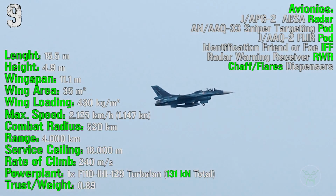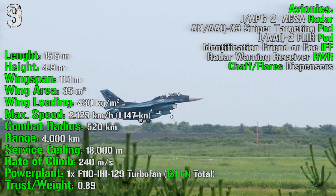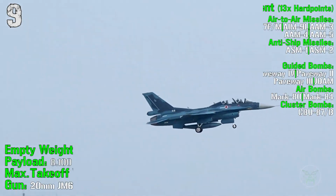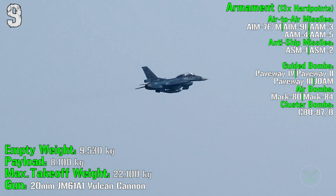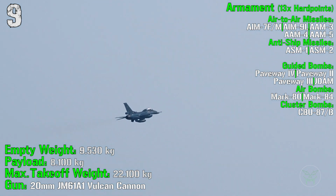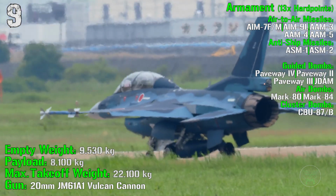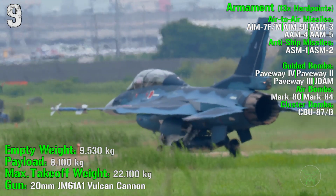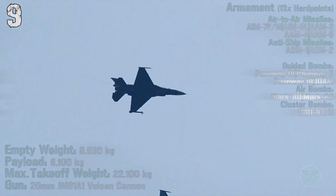It has a range of 4,000 km with a service ceiling of 18,000 meters. The rate of climb is 240 meters per second. For the power plant we have one turbofan with a total power of 131 kN. The F2 empty weight is 9,500 kg with a payload of 8,100 kg. The maximum takeoff weight is 22,100 kg. The main gun is a 20mm Vulcan cannon, while for the armament we have 13 hardpoints with a mix of air-to-air missiles, anti-ship missiles, guided bombs, air bombs and cluster bombs.